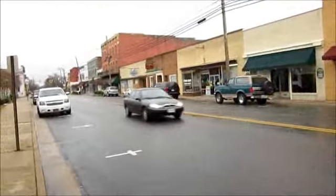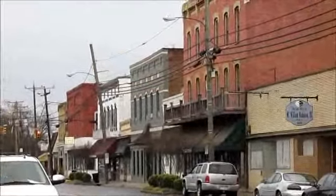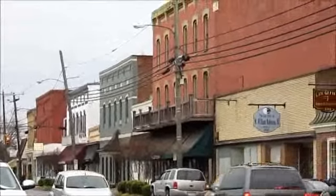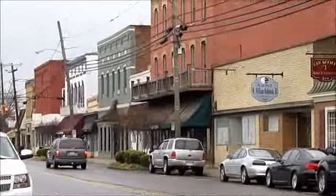Good morning, I'm Steve Hall, the Assistant City Manager of the City of Emporia. We're here just past the Spring Street and South Main Street intersection, looking at the city's South Main Street Enhancement Project. The city received approximately $1.2 million in grant funding for the project. Most recently, $550,000 in 2010 and $390,000 last year.